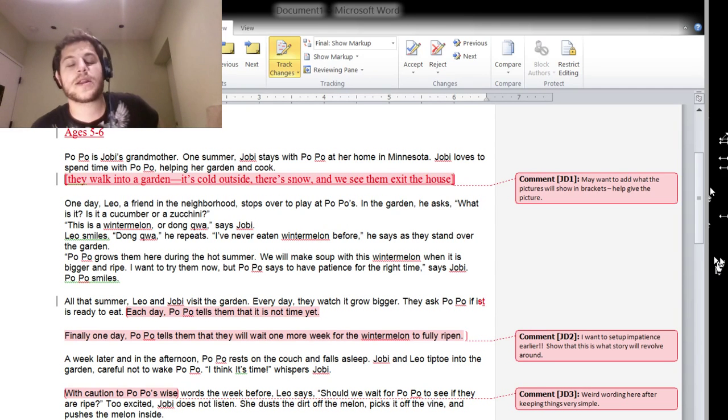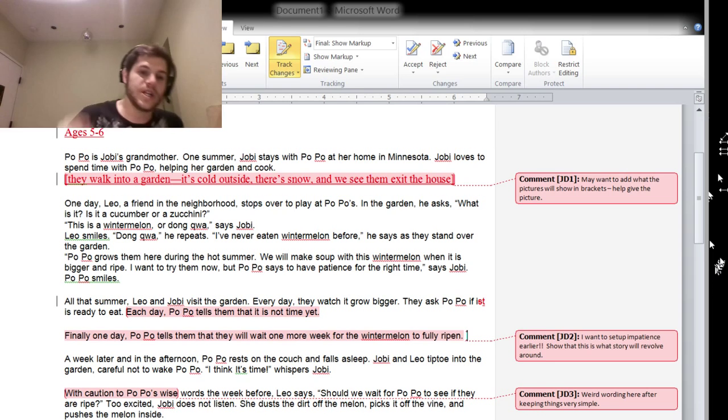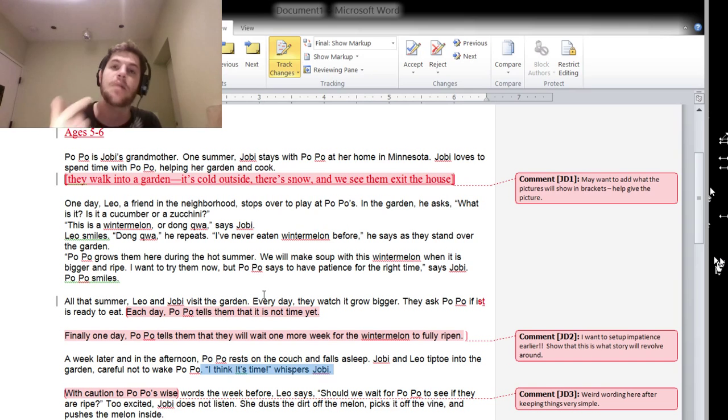Because I think we jump to their decision being about impatience, because down here Popo passes out, and then Joby's like, "Let's do this," and it seems a little bit uninspired because I haven't seen them wanting to eat the watermelon yet. Popo is actually the one telling them, "Hey guys, it's going to be ready in a week." It's not them asking, "Hey, when is it going to be ready?" Those are the types of switches you can make to clarify that it's the kids asking Popo and being impatient.